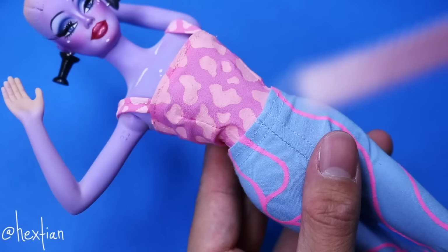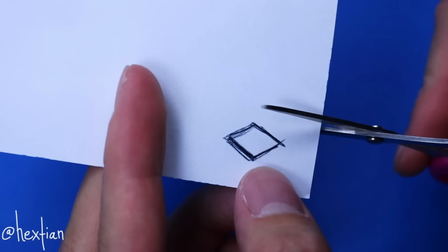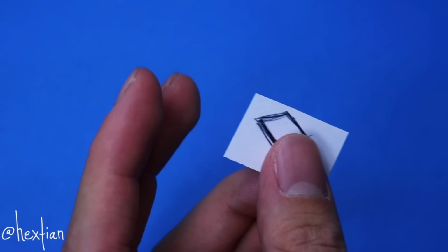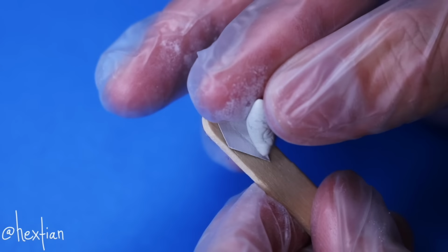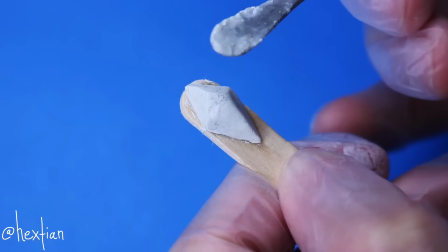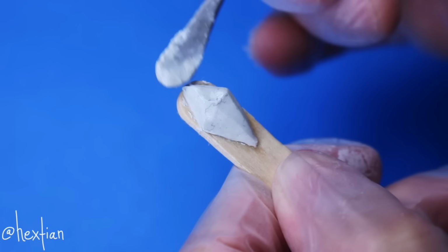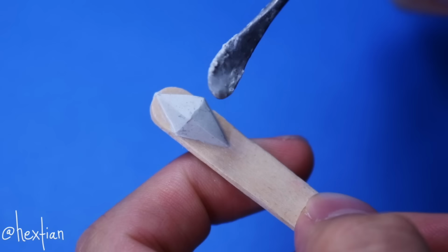Now for the plumbob, of course, Joy Despret is a Sims character. We cannot not give her a plumbob. And so over here I'm just cutting the shape, and I am sculpting it with epoxy sculpt because I couldn't find a real plumbob anywhere, like a gem. So I have to sculpt it myself, you know what I mean? We gotta do things ourselves sometimes. After it cured, I sanded it and made sure it is so smooth.